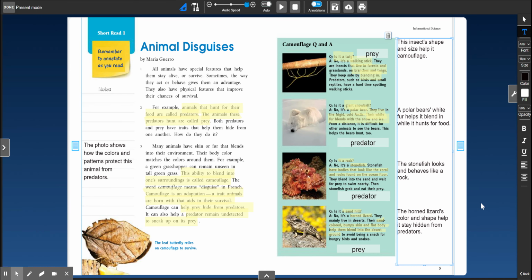All right, that is it for our photographs lesson today. I just want you to remember, especially when you're reading nonfiction or informational text, the pictures and the captions will sometimes give you even more information than the actual words. So it's super important to pay attention to those.